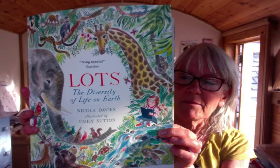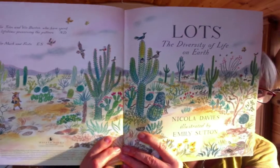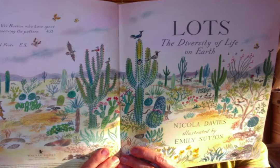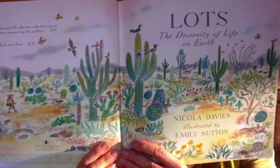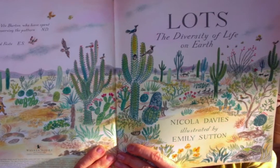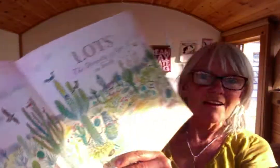And the pictures in this book are done by wonderful Emily Sutton. And they aren't just beautiful, they're also wonderfully accurate. Now, if you look at that picture there, the title page, you can see it's a desert. Now, that's a real desert, it's a real place. It's the Sonoran Desert. Very diverse. You can see lots and lots of different birds and plants and animals. Every single one of the pictures in this book is something that you could look at for a long time and learn a lot from.